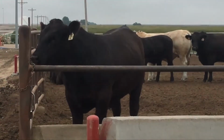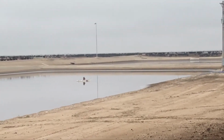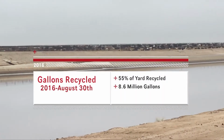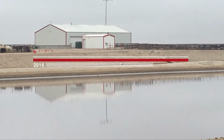Some statistics. In 2016, so far, utilizing 2 units, our west section and east section, which make up 55% of the yard, we've run so far to August 30th, and we're right at 8.6 million gallons recycled this year.